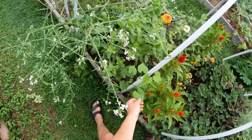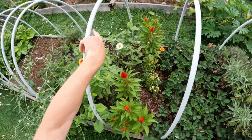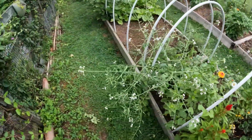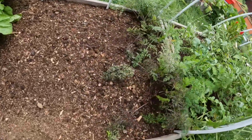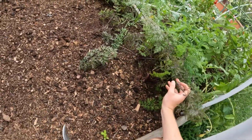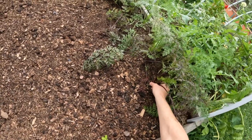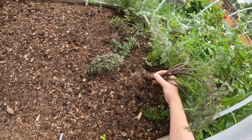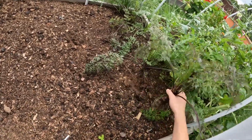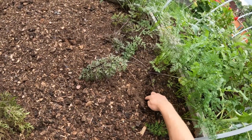Anyway, here's the Morning Glory making its way up the arch to meet its other friend over there. Pretty neat. Carrots, should we pull them? Because they really haven't been doing that well this year. Oh, yeah. Oh, well, that just broke that one in half. That was not our intention.